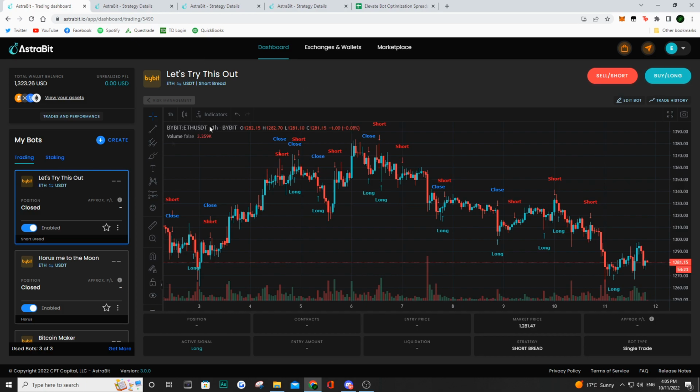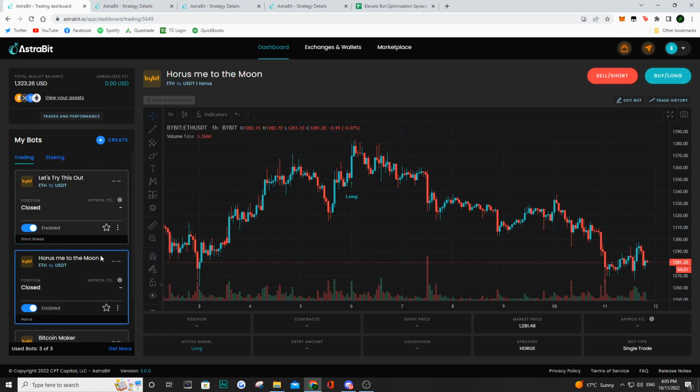And if we go back to my dashboard and we go onto this one, I actually haven't been in a trade just yet because I started this bot a few days ago, and as we can see, the last trade was actually on October 6th. It went into a long position and it hasn't actually closed out of that position yet. Now, as we can see, had you bought this strategy on October 5th, your first position would have been this trade here, which was a long on October 6th. And right now we can see that this trade is currently down.